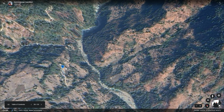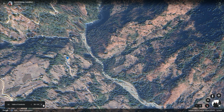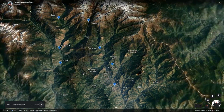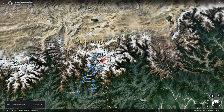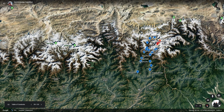So in 2017 when we did this, we did it in reverse, and we actually drove to Hupakola and then did the whole trek I just showed in reverse. So hopefully we'll get jeeps here and we'll get to drive back to Badrapur and then fly back to Kathmandu. So that kind of shows the whole circuit trek and climb there.